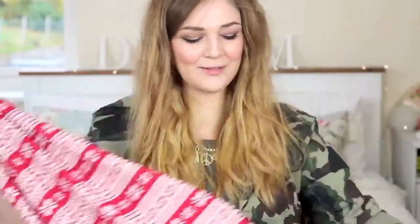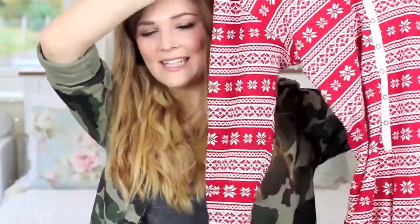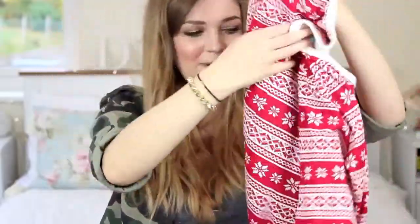got this in the Primark pyjama section, and it's a onesie. I don't actually own a onesie, which is strange because, oh my god, they're so comfy. I wore this last night and it was just like wearing a blanket. But I just love the print of it. Again, a really Christmassy print, quite bright and nice, but just the easiest, cosiest thing to wear in the house though, not outside.